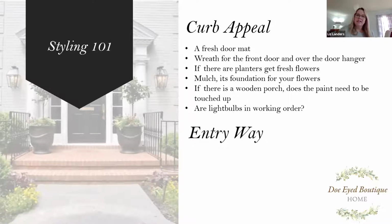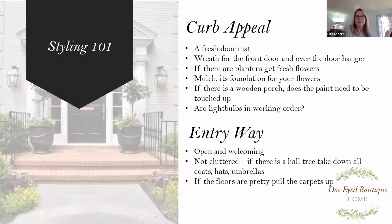So then you walk into the home and you enter the entryway. You really want this space to be open and welcoming. I know I've walked into houses and in the entryway, they'll have a table set up with some dishes where you can throw your keys in it. And we definitely want to open up the space. Don't keep it cluttered. If there's a hall tree in it, take down all the coats, hats, and umbrellas.